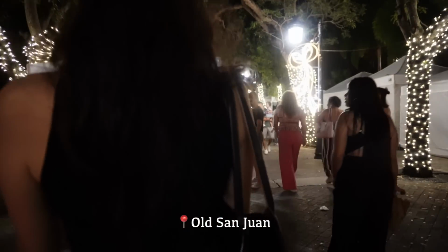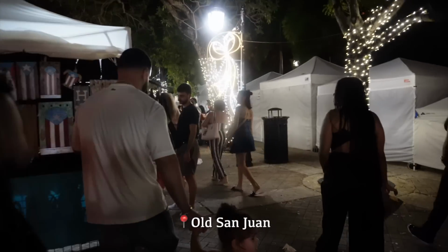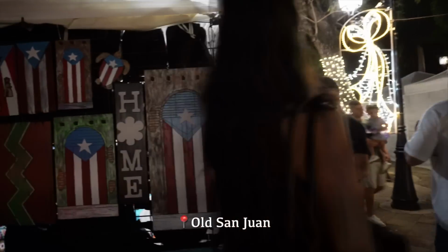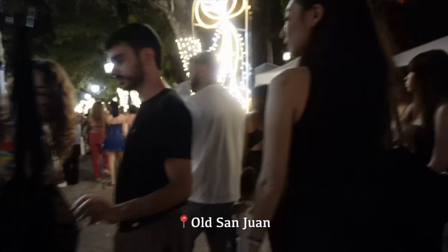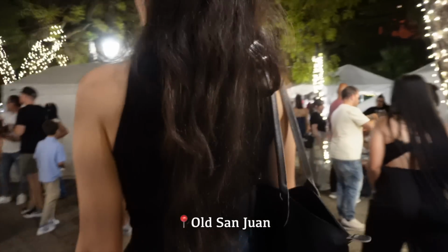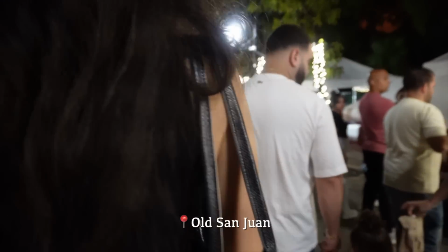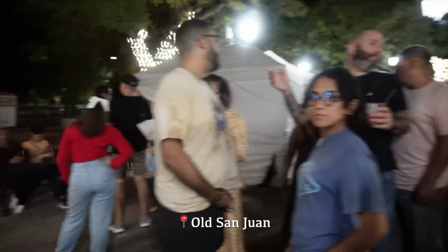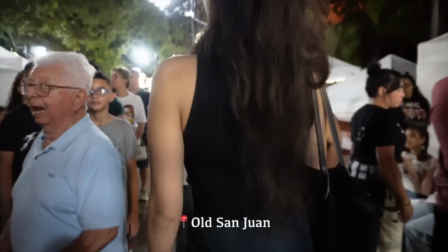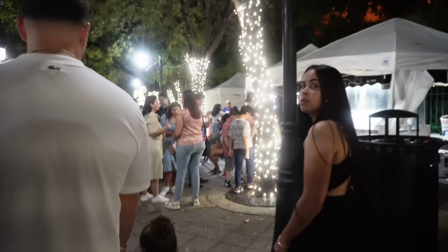As we stumbled upon some type of Christmas market. Welcome to Puerto Rico. The lights are beautiful. We got vendors out. Different types of vendors. Food. Accessories. Home decor. All types of stuff. But the crowd is giving crowd. But look at that line.